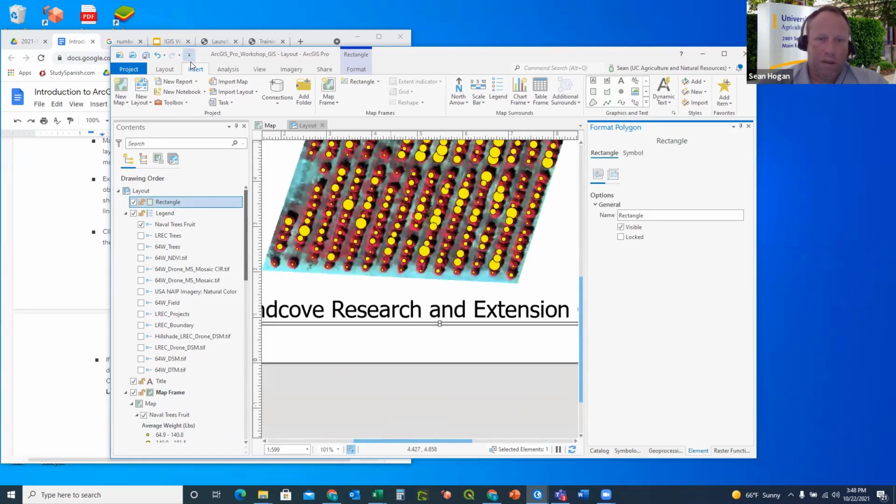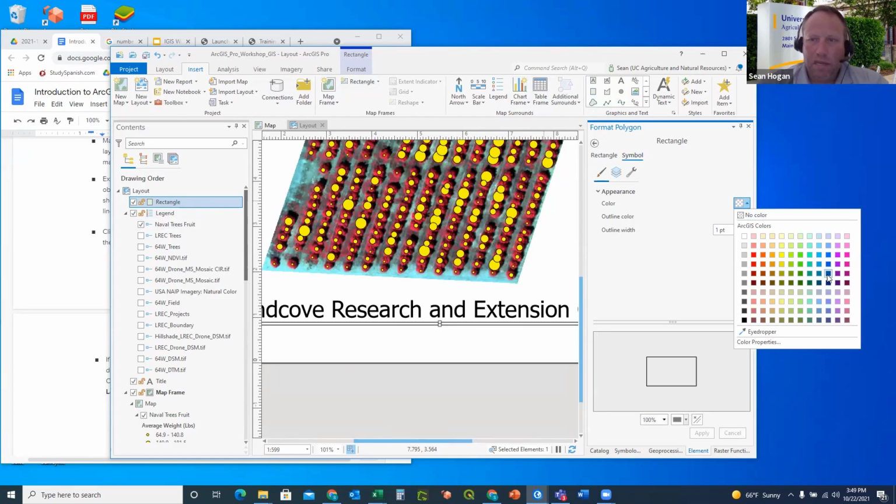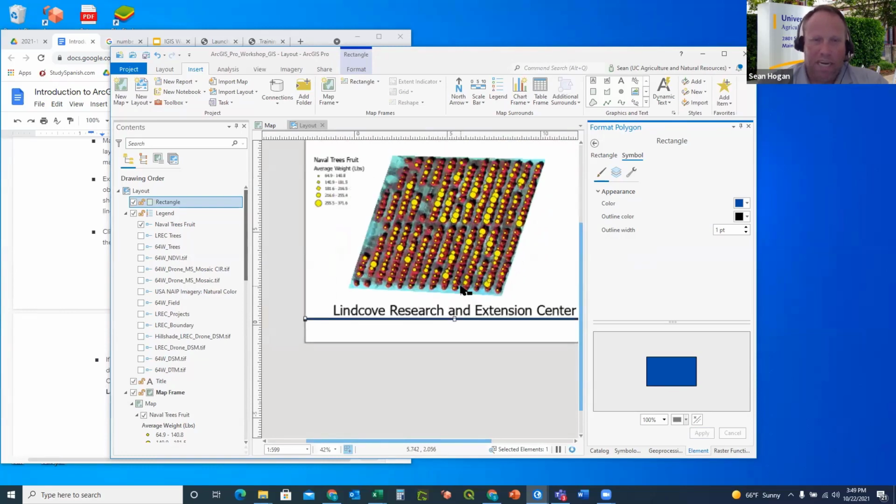So what I did is I went up, I inserted a rectangle, I dragged it across below the title. I went over, I right clicked it in the layout view to get properties. I'm going to go to symbol, give the color of the inside something like a dark blue. So then you have a nice blue neat line underneath the map.